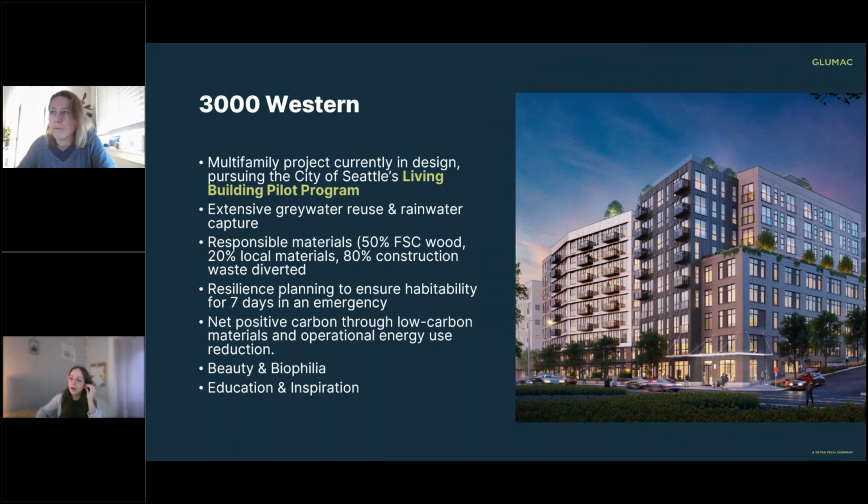Also, a new requirement with the newer version of the Living Building Challenge and the pilot program, this building will be required to engage in resilience planning to be habitable for 7 days in a complete power outage emergency. So, we're working through strategies to make sure we maintain a healthy and safe environment for occupants in that scenario. This project also will meet net positive carbon, both through low carbon materials and low operational energy use, and by a one-time carbon offset of the development carbon footprint.